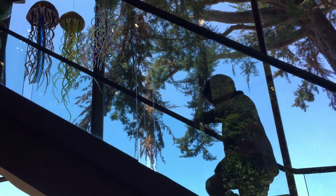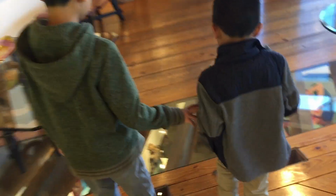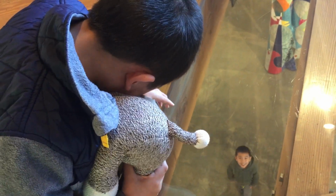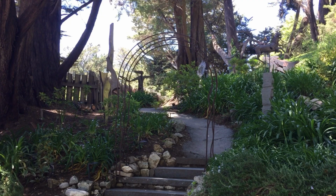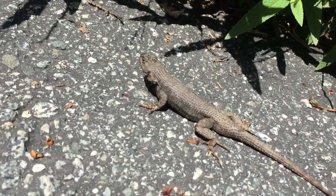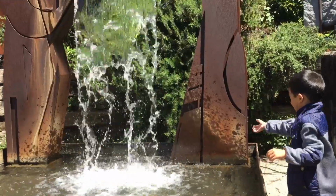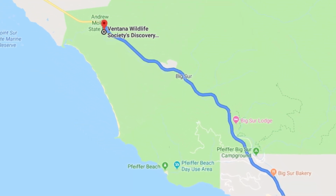Now we're going upstairs. Brother spotted a glass floor that lets you spy on people downstairs. We're stepping out to the balcony and we got a great view of the Pacific Ocean. Lastly, we're checking out the sculpture garden. Oh look, a little lizard. We had so much fun at the Hawthorne Gallery. Our next stop is 15 minutes from here.